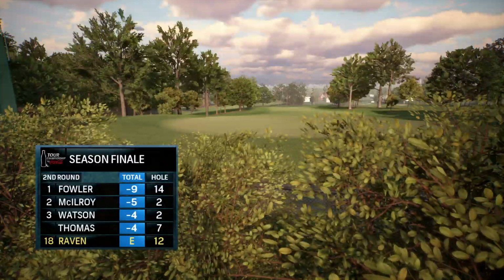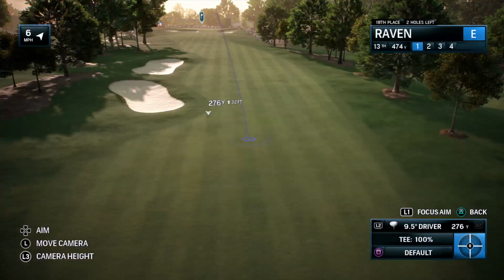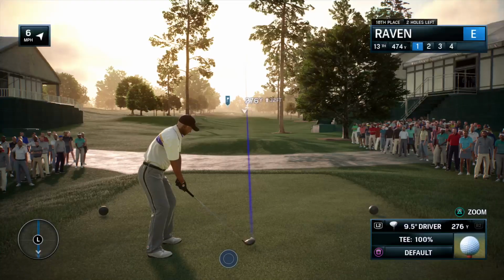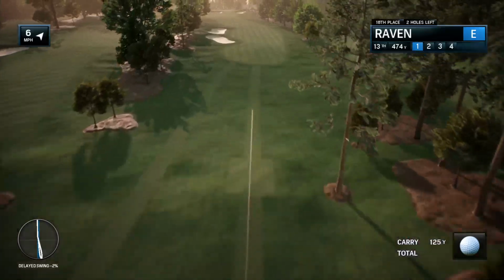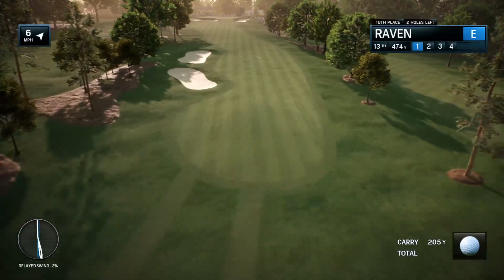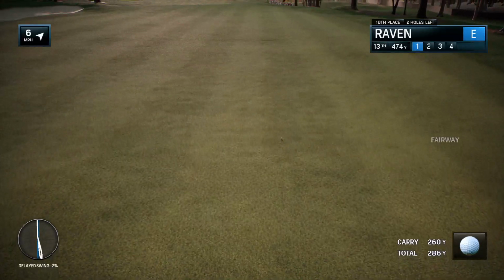Here at East Lake in the Tour Championship, and another good par 4. The 13th is 476 yards, and once again a classic Donald Ross green sloping from back to front. And really, that makes positioning so critical. Need to get the ball in play off the tee here, have a chance to put the ball in the right spot, and then maybe you have a go at 3.